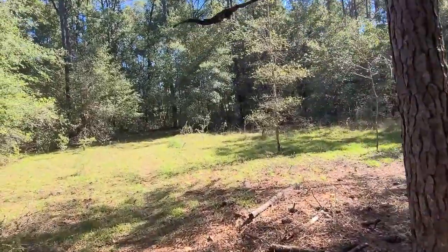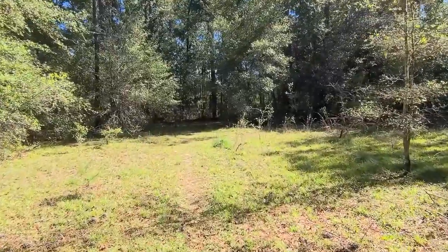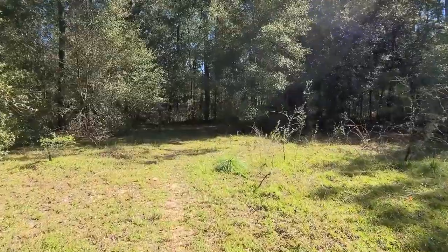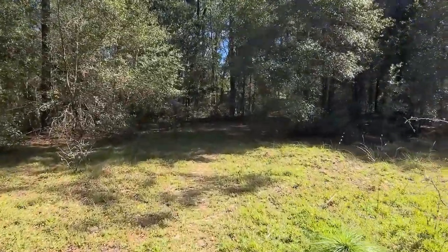I've got that written down somewhere, but I don't have to write it down again. And then I tried to hike the section on the other side of that road, but it was in such bad shape. And that was before I could get out here and do some maintenance. So maybe I'll take a look at that, because that's a section I haven't hiked yet.